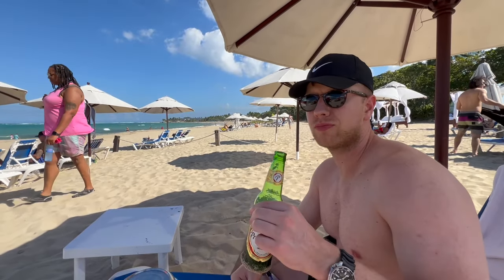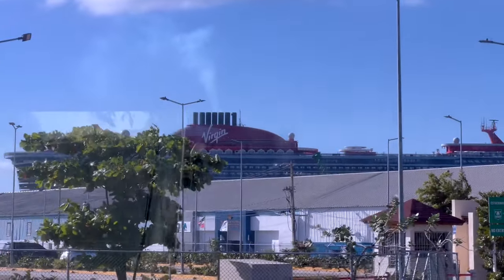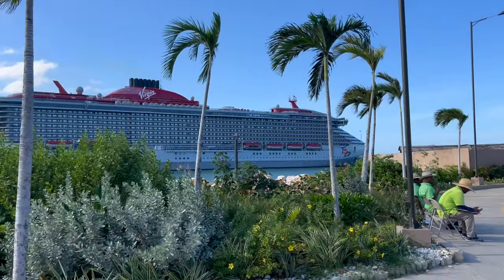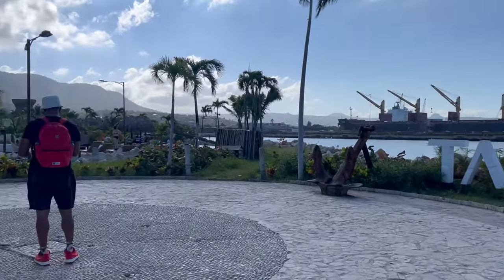Alex just goes to these beaches and asks for the locals. Currently it's 2:30 ship time, 3:30 Dominican Republic time, but that was an exactly 4-hour excursion.